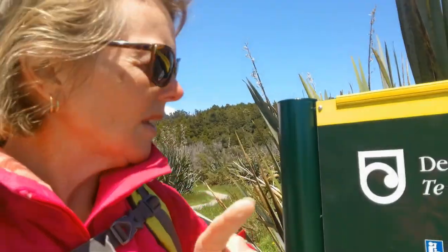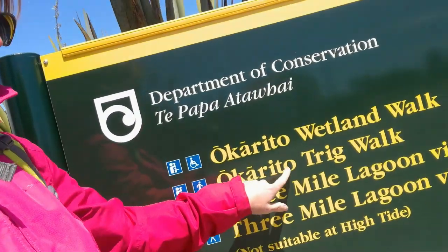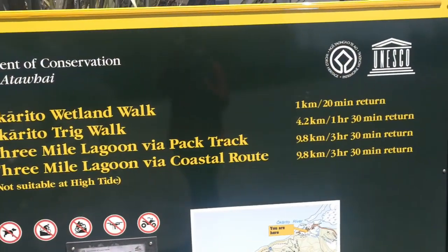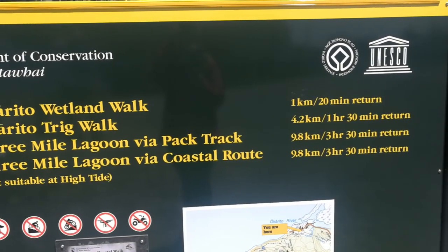So we are going to be doing the Okarito Trig Walk. It's 4.2 km and it's a 1.5 hour return. Sun is still shining, so hallelujah.